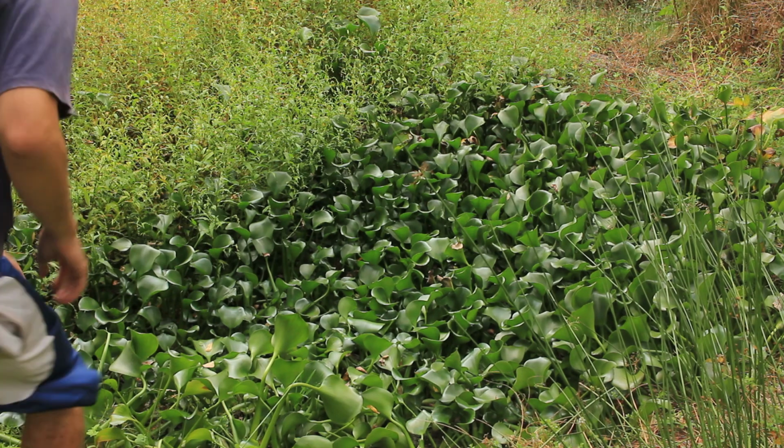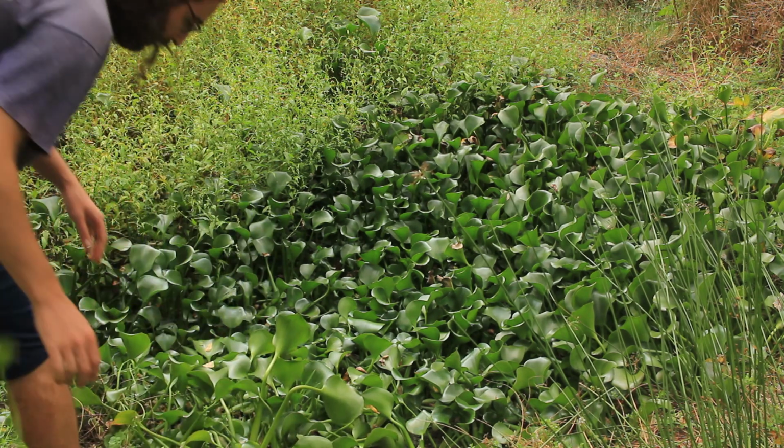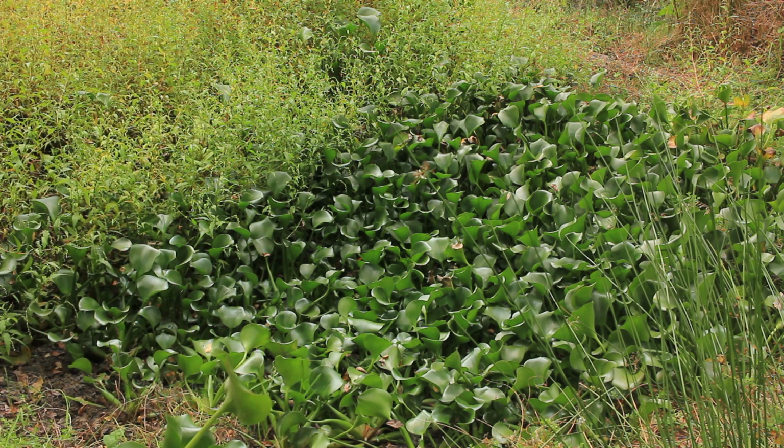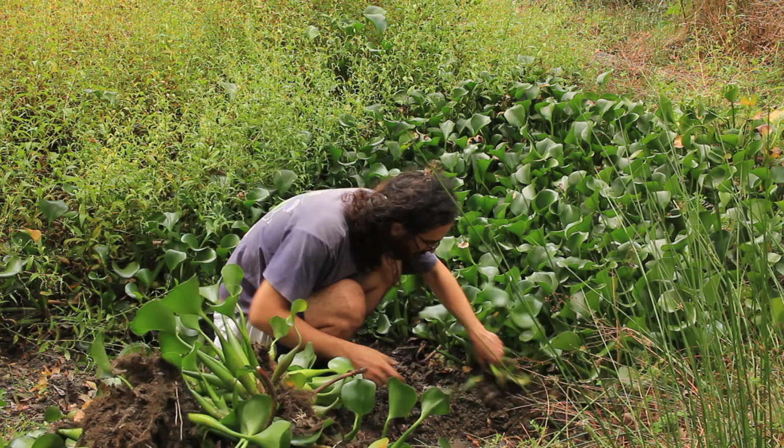Let's get to it. I start by cleaning away the water hyacinth. It's a bit of a shame, essentially, destroying all these lovely plants, which have a really delicate and beautiful flower, but they also grow incredibly weedy if you leave them alone for too long.